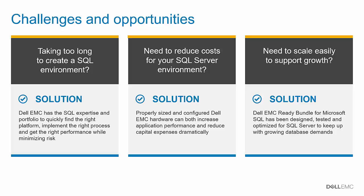So when you're faced with customer challenges, you can think about the opportunities. Some customers may push back by saying it takes too long to create a high-performance SQL environment. Well, building a new SQL Server system can be tricky, and people often make mistakes when purchasing hardware for their SQL Server implementations. There are so many different options available when it comes to selecting hardware and storage subsystems, and it could take multiple tries to find the right combination for maximum performance. We understand these challenges, and we have both the SQL expertise and the extensive portfolio to help quickly find the right platform, implement the right process, and get the right performance, all the while minimizing risk. In addition, data in Microsoft SQL Server can be on premises or in the cloud or a hybrid of both, with a consistent experience across all these platforms. So we can help you decide which model is best for your applications and your use cases.